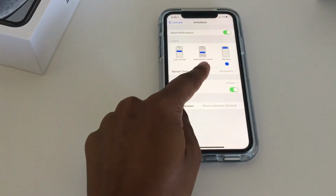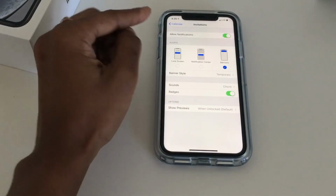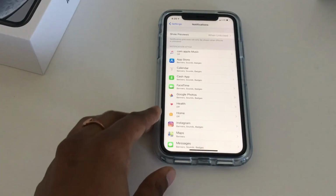It's not sitting in my notification center and it's not sitting on my lock screen, so I only see it if it drops down and goes back up, and I would have to physically go into the calendar app to figure out what that notification was.